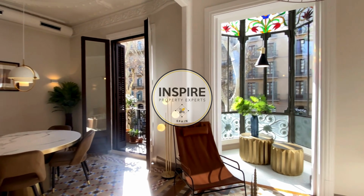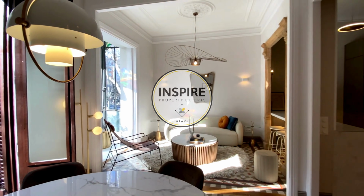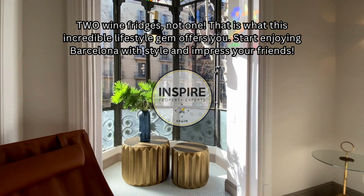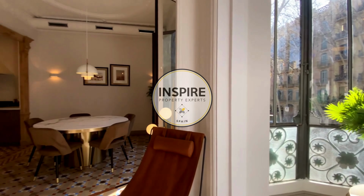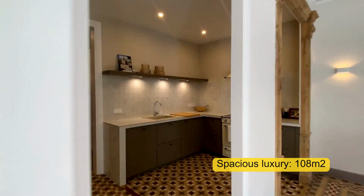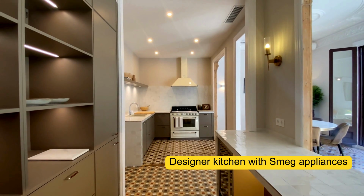Look at this amazing, spacious living room and open kitchen area. This bay window with stained glass is handmade, from about 100 years ago. This place is absolutely perfect for social gatherings, cooking, foodies, wine lovers, with a kitchen with SMEG appliances, top of the top. The large table there in the living room. There is air conditioning, there's heating.